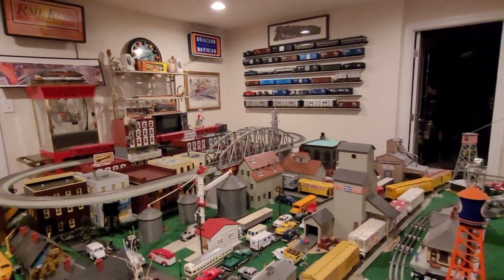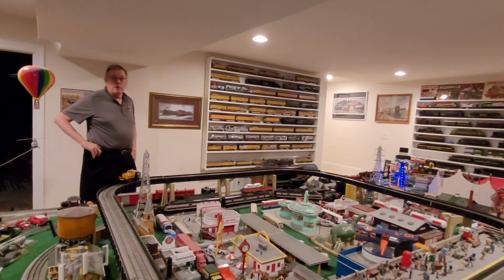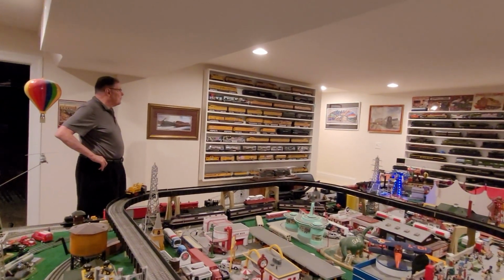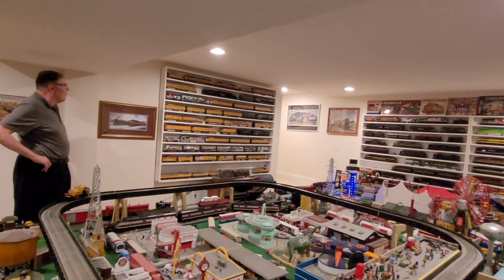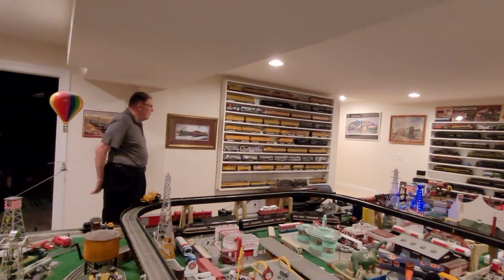On my left over here, we have the UP engines. And I have the City of San Francisco, the City of Los Angeles, which is two beautiful sets that MTH did also. The engines are up there, and the cars are in boxes because I can't fit them on the wall. But I try to keep up with all the different types of engines that MTH had in UP.